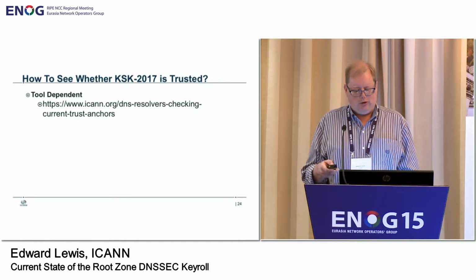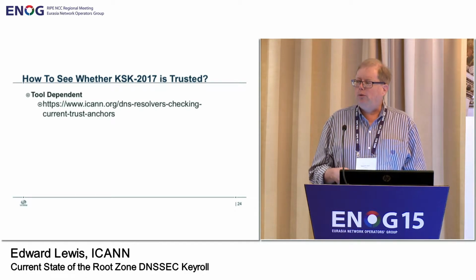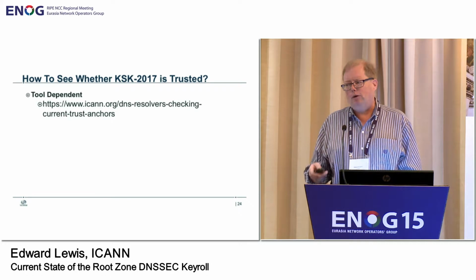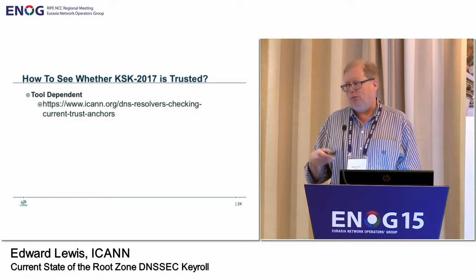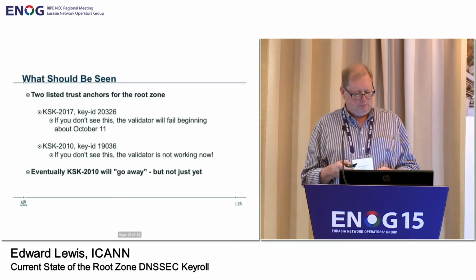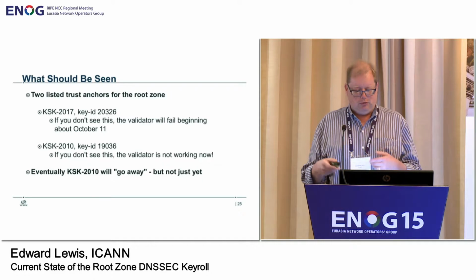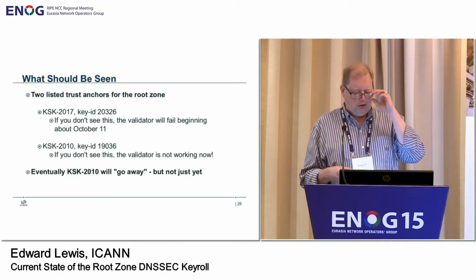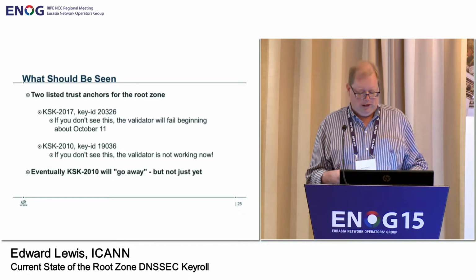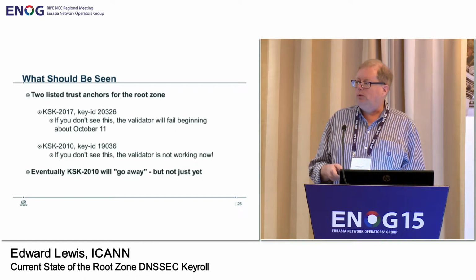How can you see whether the KSK 2017 is trusted? This I have to actually point you to another URL that we have, because it depends on the tools you have. It depends on whether you're running BIND, Unbound, Knot Resolver, PowerDNS, whatever it is that you're using out there for DNSSEC validation. What you should see here is these two keys, KSK 2017, which has that number, 20326, and KSK 2010, which has 19036. Those numbers were picked randomly. We didn't control that. Eventually, the 2010 key will go away, but not yet.